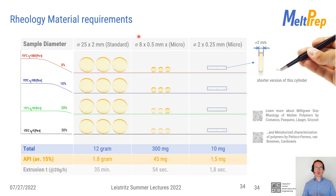People usually ask me how much material is required. Will it save us material? We have depicted the requirements here. Standard rheology tests are done 3 times for each API concentration. 12 samples weigh around 12 grams with 1.8 grams of API. To reduce the amount, you can also do microrheology. 12 samples with 8 millimeter diameter require only 300 milligrams of material with 45 milligrams of API.